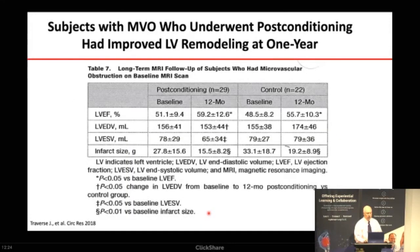And then when you looked at the remodeling of those that had MVO, those that had post-conditioning had better improvements in ejection fraction. You can see that their end diastolic volumes actually went down slightly, whereas they went up in the control group. Same thing with end systolic volumes here. So clearly, if you had MVO and underwent post-conditioning, you did much better as far as LV remodeling and function.